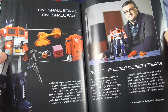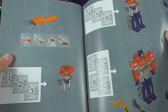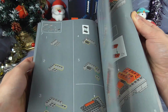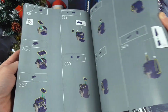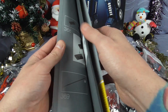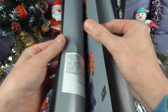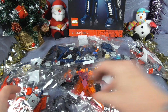It looks really good from the Lego design team. I shall flick through this quickly. Yeah, I think I'm gonna skip the manual on this one. Showing off all these pages will take forever. Does look cool, because you say it transforms in the end. Hope no pieces are missing. But yeah. Alright. So we have to find bag number one to get started. Alright.